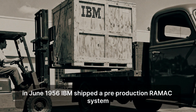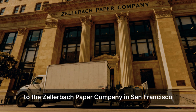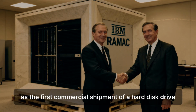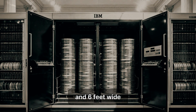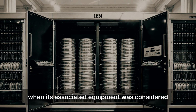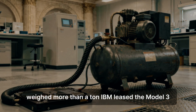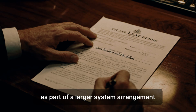In June 1956, IBM shipped a pre-production RAMAC system with a Model 350 disk unit to the Zellerbach Paper Company in San Francisco. This delivery is generally recognized as the first commercial shipment of a hard disk drive. The storage unit stood roughly 5 feet high and 6 feet wide when its associated equipment was considered, and the drive with its separate compressor weighed more than a ton. IBM leased the Model 350 for approximately $750 per month as part of a larger system arrangement.